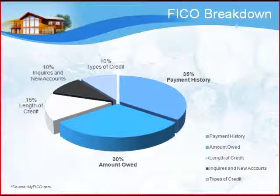And the last two parts are the types of credit you have. A mortgage account on your credit is a lot better than a place like, not picking on them, but a place where you can rent to buy your wheels or appliances and so forth. So the kinds of credit account for 10%.